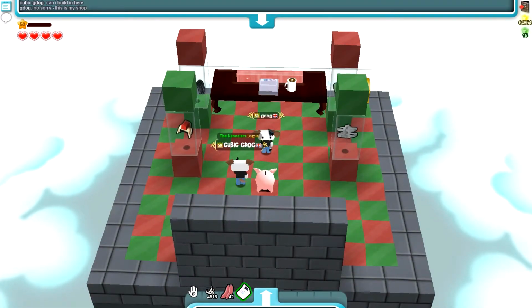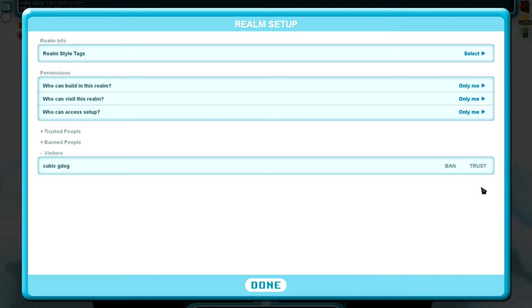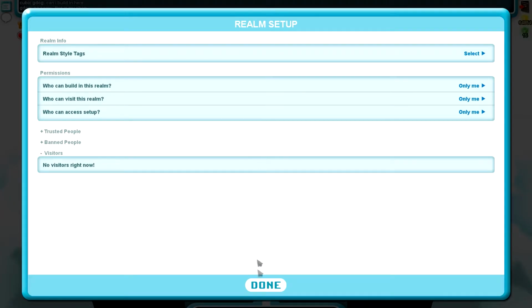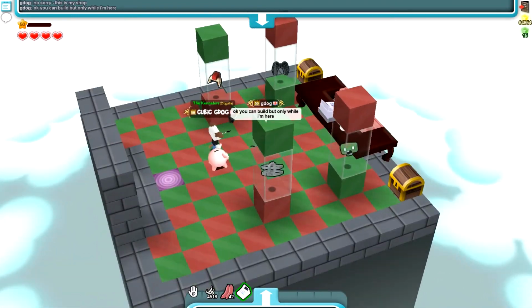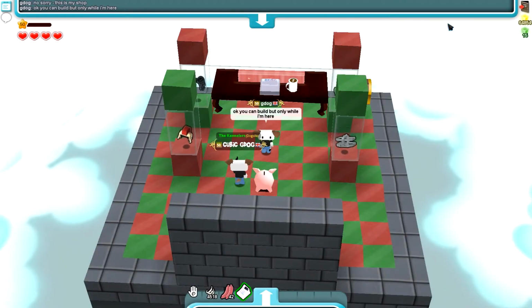But on that 0.000001 case, this is how you go about doing it. You go to Realm Setup, you go to Visitors, and then you will see Cubic G-Dog here, and you've got the ban and you've got the trust. I'd add him to my trusted players, and I'd say, okay, you can build, but only while I'm here. This is the only time I would ever let people have perms, is if I'm in my room.